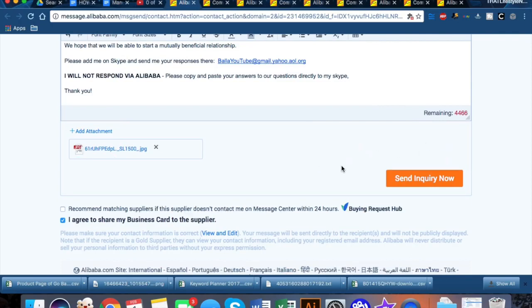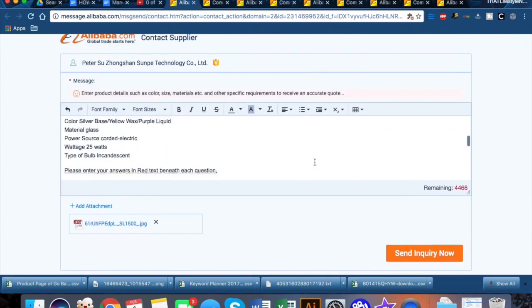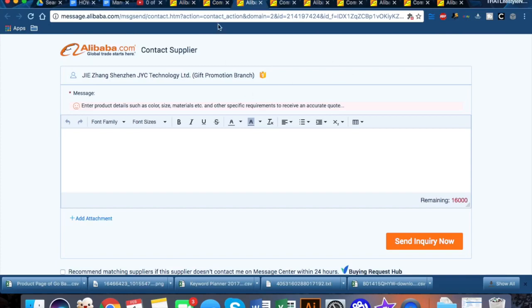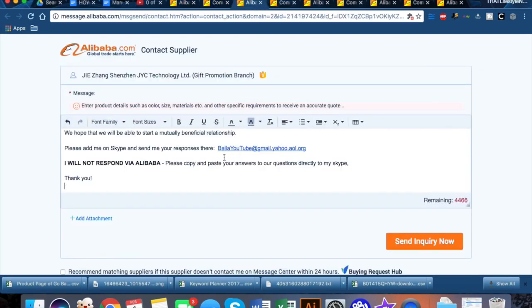Right, and this is my actual Alibaba account, so I'm not going to send these because I don't actually want to sell lava lamps. But right, it would be the same process. So you just go into here, right, contact supplier, it opens up this page, paste in the exact same thing, add the attachment of the photo, and that's pretty much it, guys. You are done there. So the last thing that I want to talk about is payment, right?